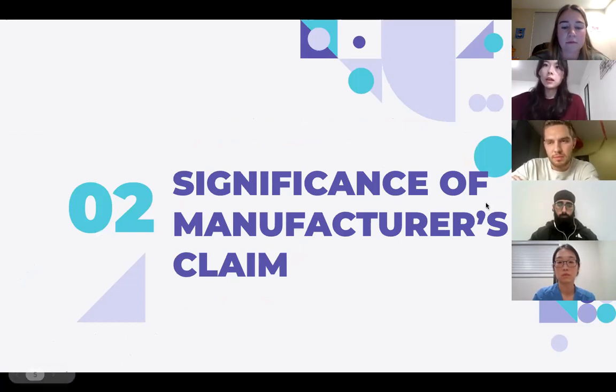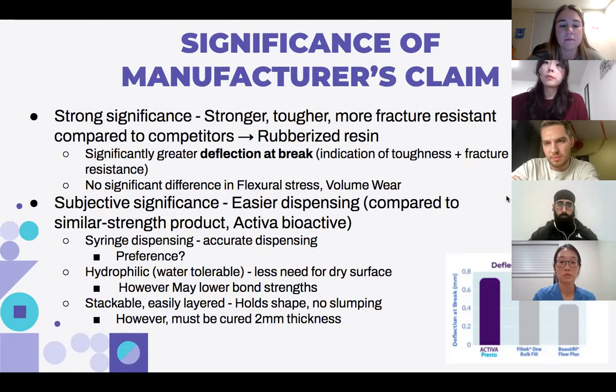Next slide. Activa Presto has several features that are very important for both the dentist and the patient. First, Activa Presto is stronger, tougher, and more fracture and wear resistant than similar products on the market. As stated before, it's due to the rubberized resin.